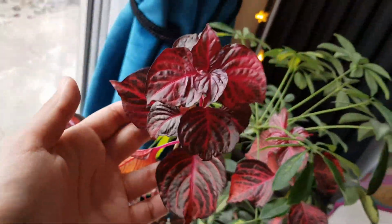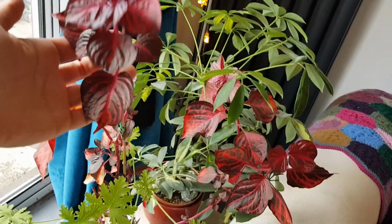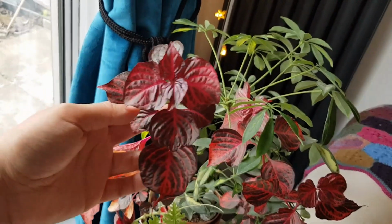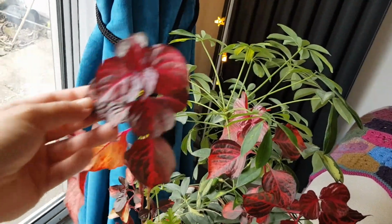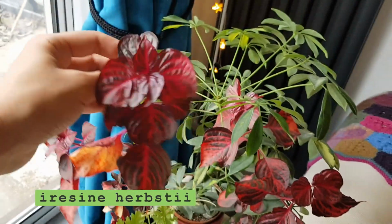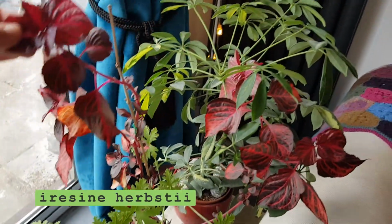This one I've had so many comments on. It looks very unusual, and it was given as a cutting by a friend of my grandma's who just had a sort of cutting session and then gave loads away, and then I got one. And it's Iresine herbstii, bloodleaf plant or chicken gizzard plant.